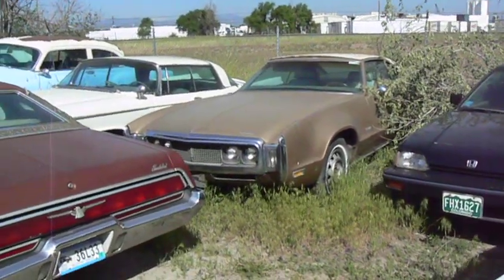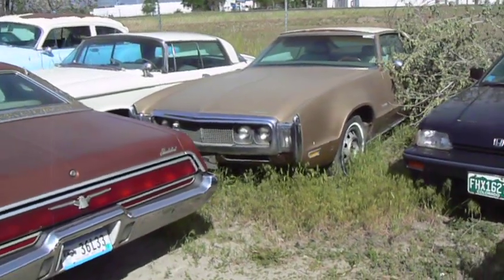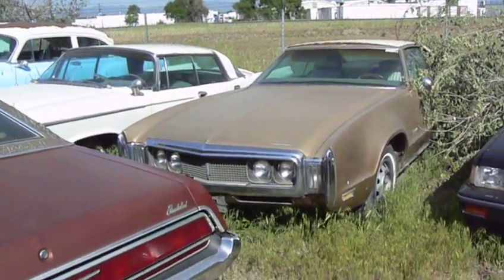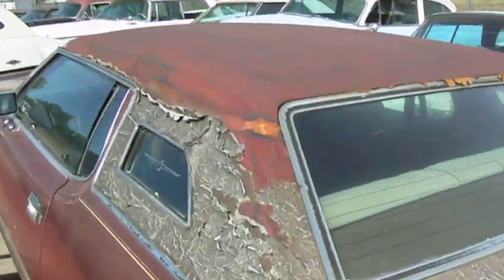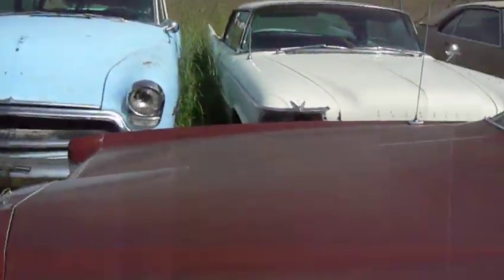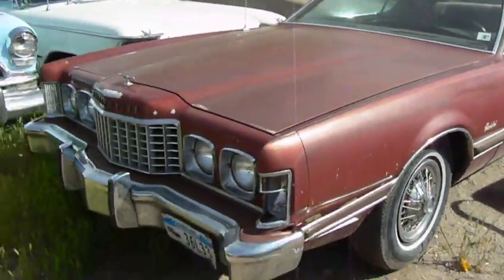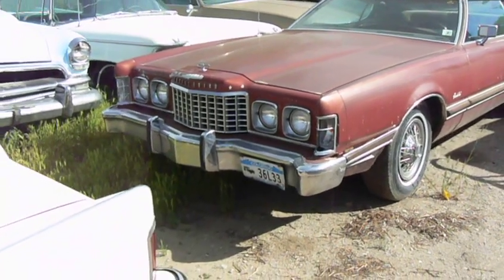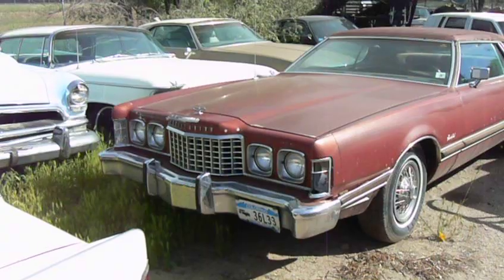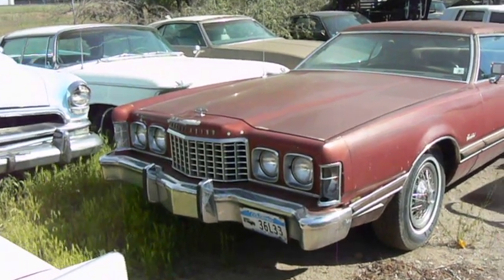Older Oldsmobile Toronado, which together with the Cadillac Eldorados of the same era were front-wheel drive. Thunderbird, I'm going to stab at 1973. It's a big one.